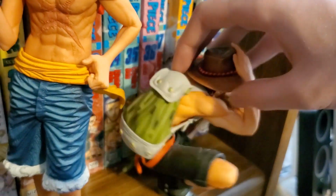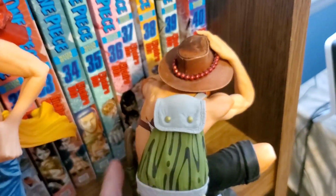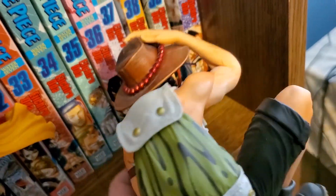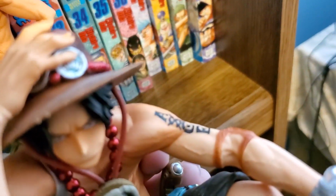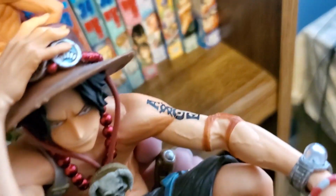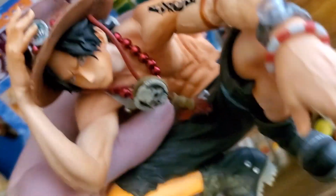And yeah, if you turn him around, he has a backpack, and he also has the Whitebeard Pirates tattoo. And then also on his arm, it's misspelled. It's supposed to say Ace, but the S is crossed out, which is funny. And then he has a little dagger on the side.